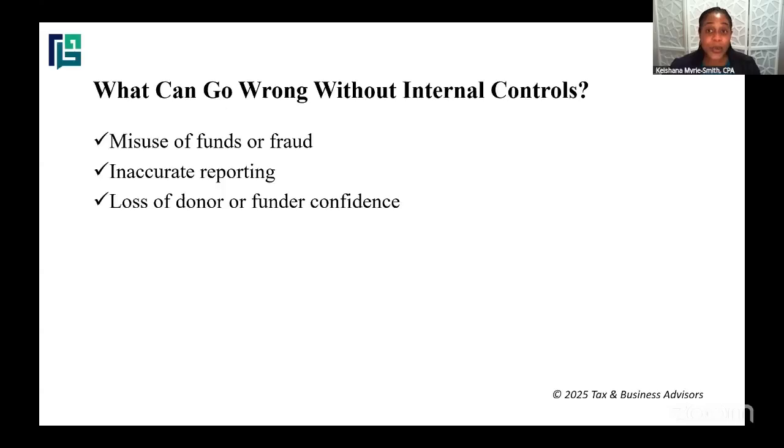So what can go wrong without internal controls? When your internal controls are weak, several things can go wrong. There's the potential for fraud. There's the potential for misuse of restricted funds. Also, there's the potential for inaccurate financial reporting, and even audits can result in findings or penalties if you don't have internal controls in place.